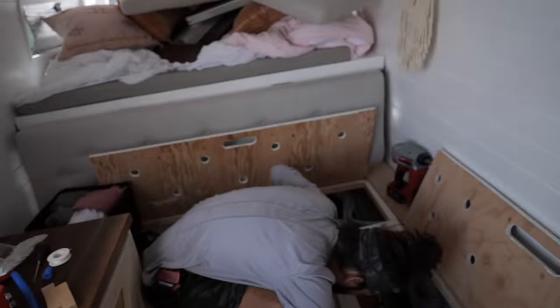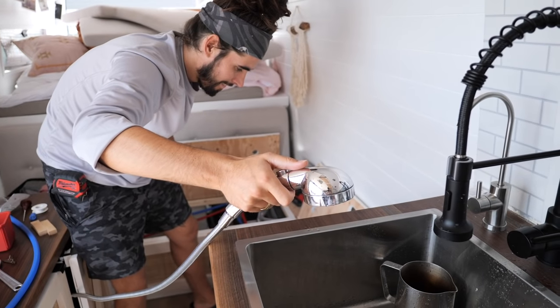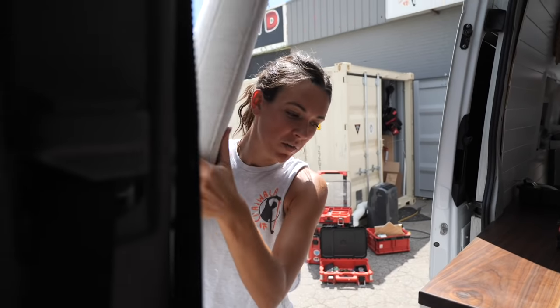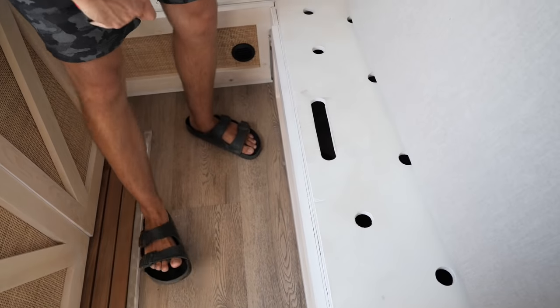And here we are, the moment of truth. Oh no. That's not a good sound. Oh no. We got a leak? Yeah. That's so nice. Just one leak. With the boiler done, we're moving on to second bed. 24 3/4 by 39.